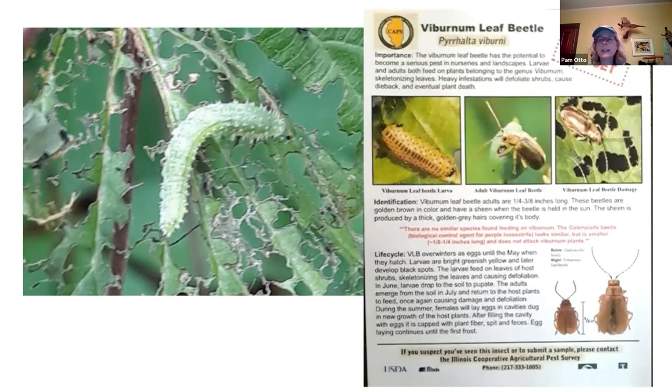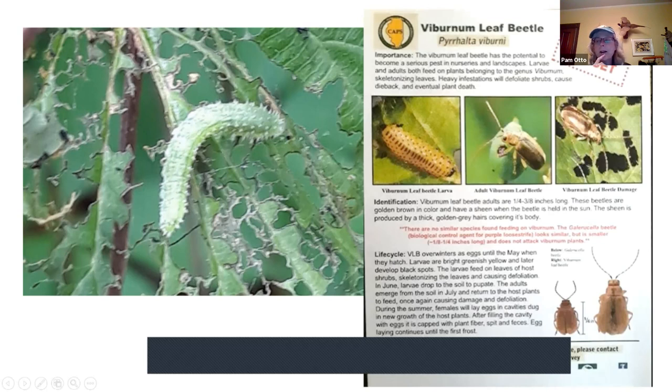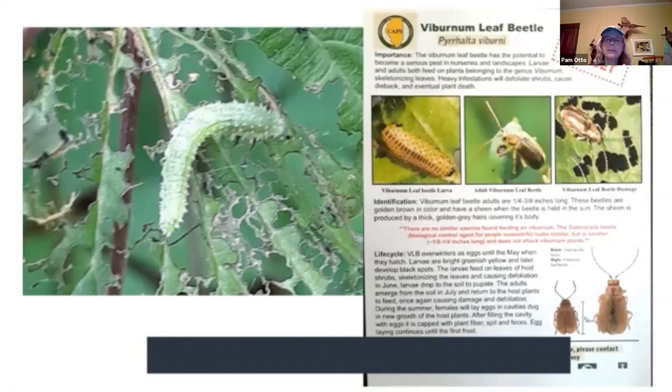And here's the fact sheet that the USDA has put out. There's a phone number down there at the bottom. If you happen to notice that the viburnum in your yard, or if you're out in a park and you happen to see damage, you can call downstate and let them know that you're seeing it. It's a helpful fact sheet for identification. It wasn't so helpful in telling you what to do once you find it.